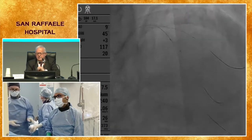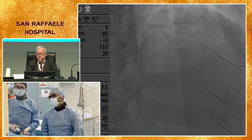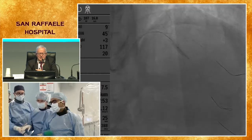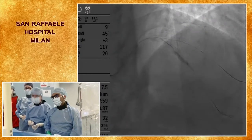There's still a little bit of resistance here, so I'm just going to do another dilatation. Okay, clear. Yeah, it's better. There's still a bit of resistance going down with the balloon, so I just want to dilate again. So we are at 20 atmosphere now.